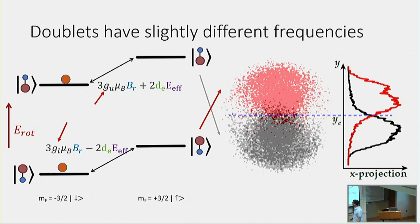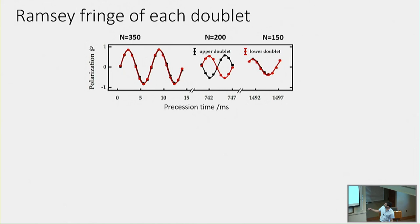And so if we look at our resulting Ramsey fringe, we see that at early time, they are both in phase. And at about 750 milliseconds, they go out of phase, coming back into phase at 1.5 seconds in this case. And OK, that's pretty good. That looks like a good Ramsey fringe. We've succeeded in our spam.